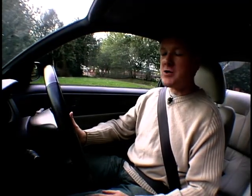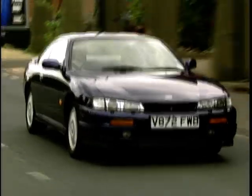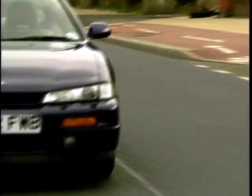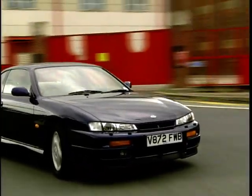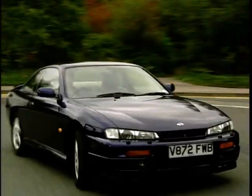And if you go for something like the touring model, like this is, you get leather, you get a passenger airbag, and you get a CD player as standard. Might cost you a few £100 more, but probably well worth it. This wasn't a particularly cheap car when it was new. This touring model would have cost nearly £25,000. Now, something like this V-Reg with only 31,000 miles on the clock would sell for somewhere round about £6,500.